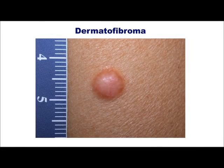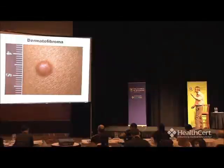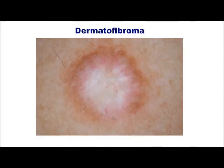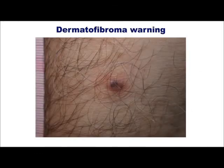Dermatofibroma. Very common. You see lots of these. Common on the lower legs of women. They often look like this, slightly raised. They feel like a pea if you pinch them between your thumb and your finger. And you'll often get these few little blood vessels coming across. A blush of pigment there. Some people mistake them for nodular basal cell cancers. That's what they look like under the dermoscope. It is not a BCC.